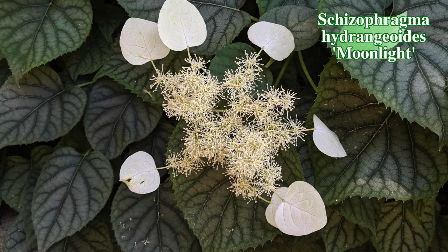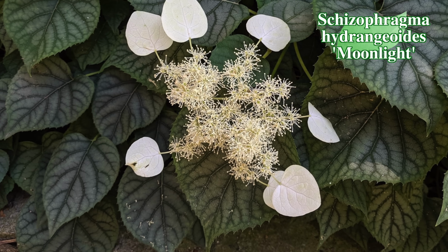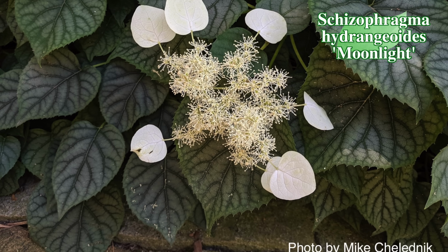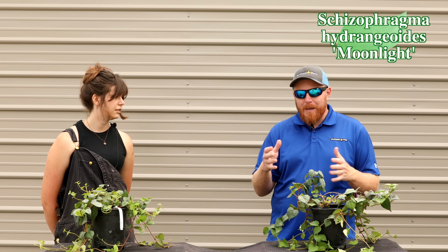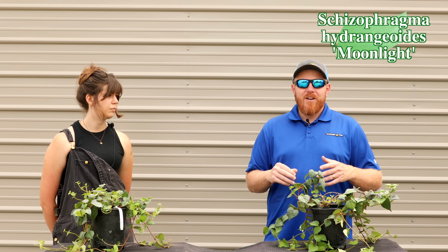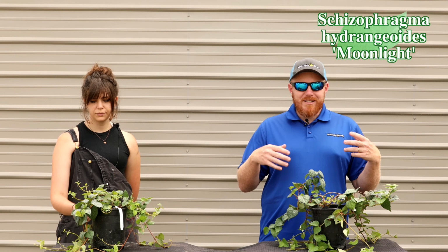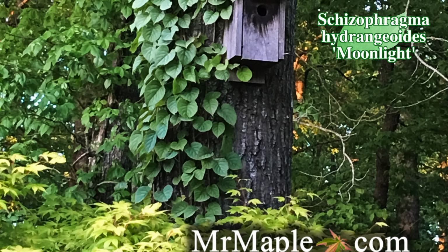Yeah, I fell in love with this tree when I saw a large specimen in Greenwood, South Carolina. A guy had a large tree and he had a Fragma Hydrangea growing on it, moonlight. It was just this amazing specimen. It was 20 years old. It was probably 40 to 60 feet tall, growing on the tree. And it just gives this silver blue leaf with almost a reticulated style look because it has this silver blue over top of these heart-shaped leaves.